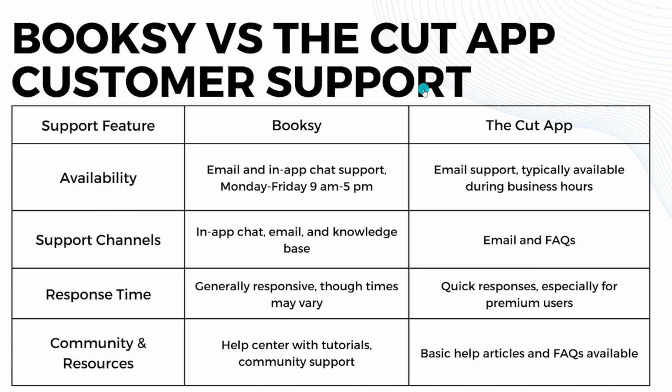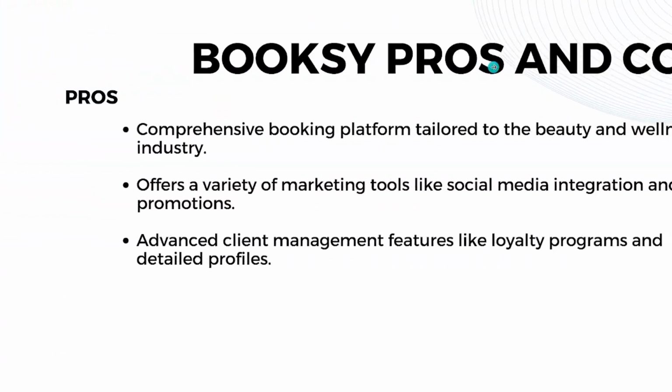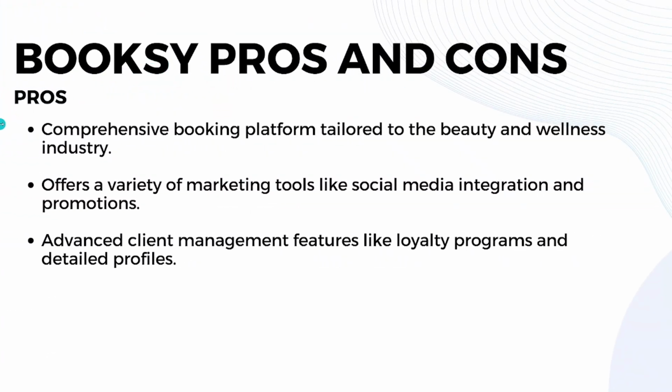So now we're done with the features, pricing, performance, and customer support comparison. Now let's go directly to pros and cons. And let's start with Booksy. When it comes to pros, Booksy has a comprehensive booking platform tailored to the beauty and wellness industry. They offer a variety of marketing tools like social media integration and promotion. And lastly, they have advanced client management features like loyalty programs and detailed profiles.